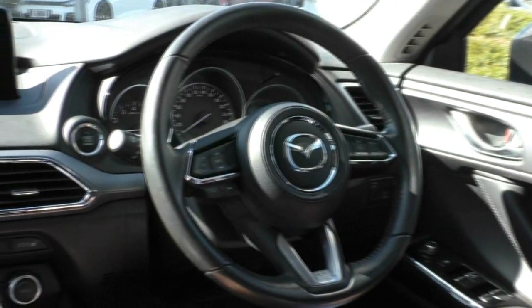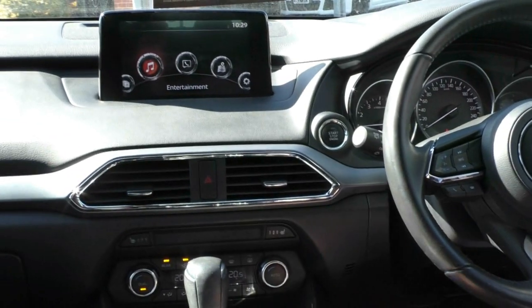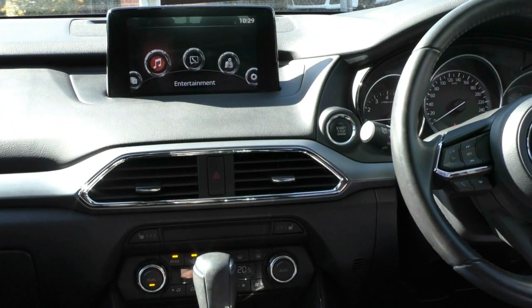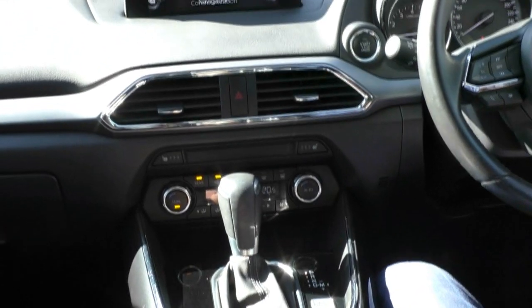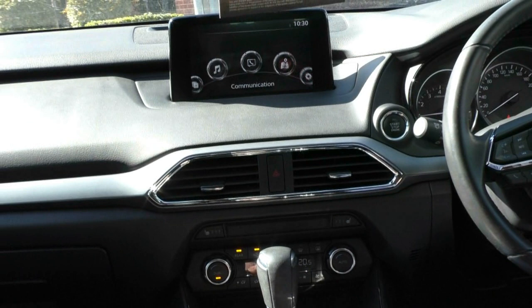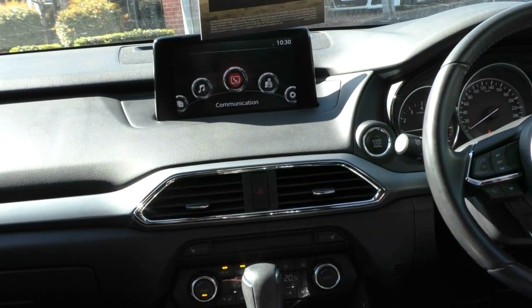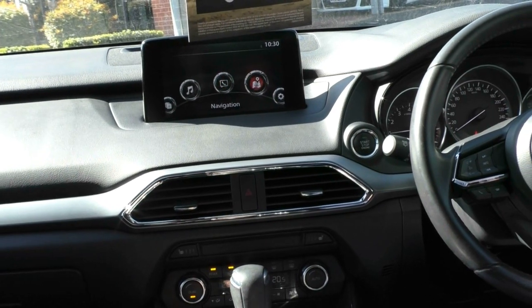Now moving into the main entertainment system now, as you can see, really nice screen that Mazda's gone with here. It is actually really good quality as well. As you can see, there are a couple different little applications you can use. So you do have your apps here, also your entertainment, you get your communication with your Bluetooth, satellite navigation, which I'll just quickly show you.